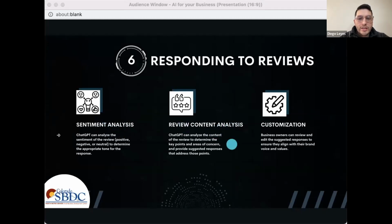Review content analysis. ChatGPT can analyze the content of the review to determine the key points and areas of concern and provide suggested responses that address those points. Customization. Business owners can review and edit the suggested responses to ensure they align with their brand voice and values. By providing personalized and timely responses to reviews, small businesses can improve their online reputation and build customer trust.